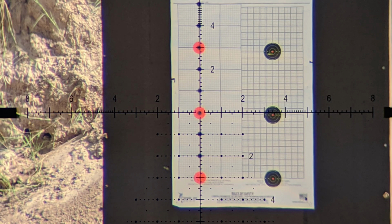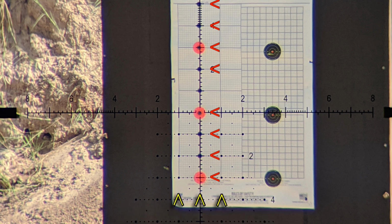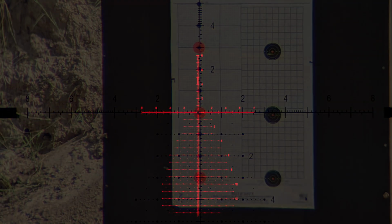Now the target here on the left-hand side is the mil-radian target. Look at how every single dot lines up. Exactly, not close, exactly the way it's supposed to. You just don't see scopes doing this very often.